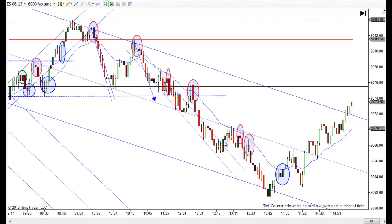We're moving down. You get a pullback. Second entry short right there. Notice new low, pullback, first entry. Actually, there's really a second entry short right there, but I didn't like the signal bar. I didn't like all the overlap. So wait on one off the high.